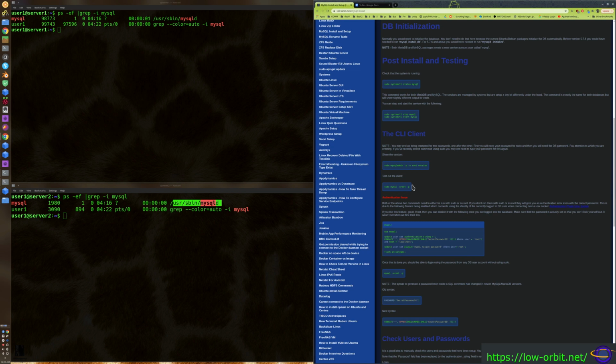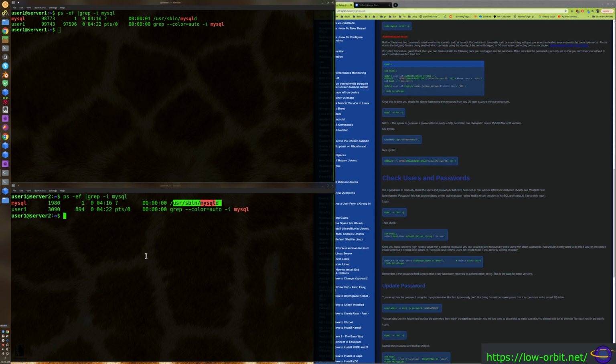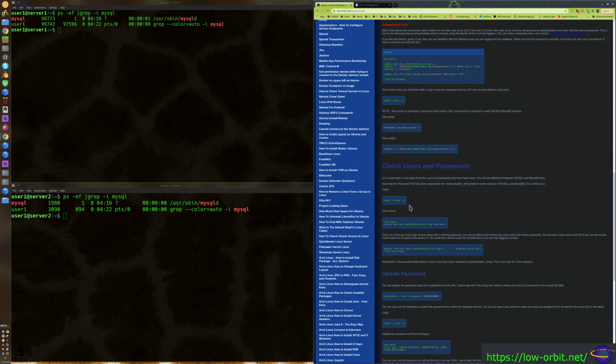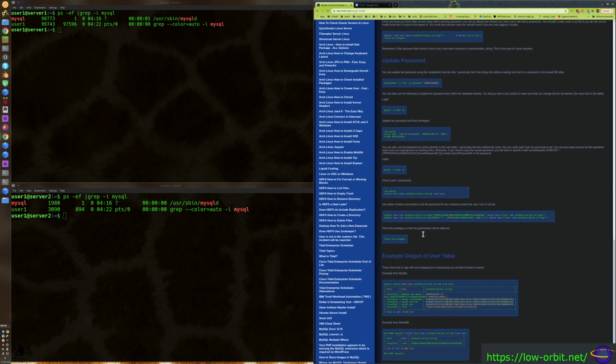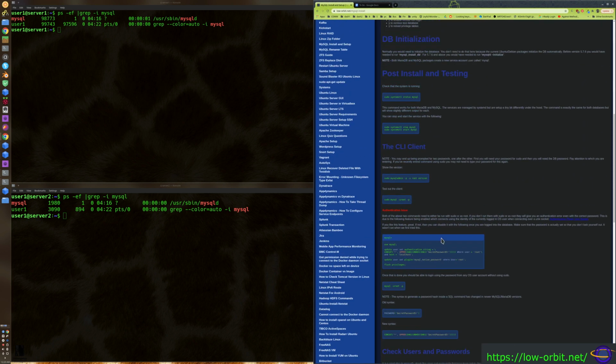Now, post-install testing. Right now we have MySQL installed, up and running, and we're basically ready to go. But we just want to do some testing and poke around and look at things. So basically, if you wanted to know how to install MySQL, this is it. We've got it installed and it's working. We haven't tested it or played around with it yet, but the rest of this video is just us testing it and playing around with it.